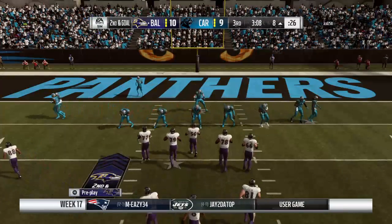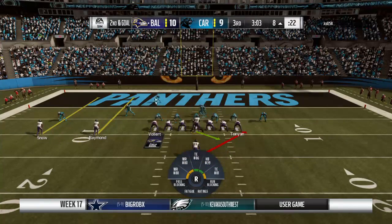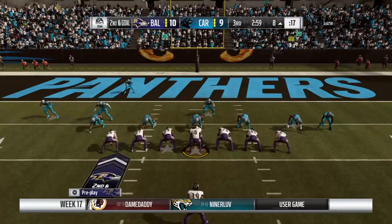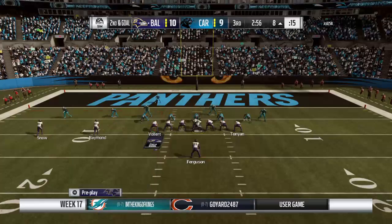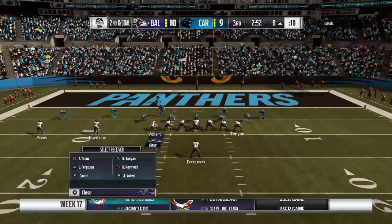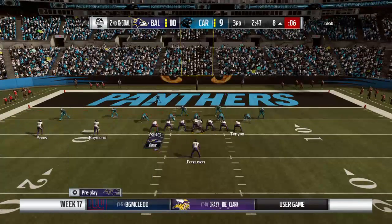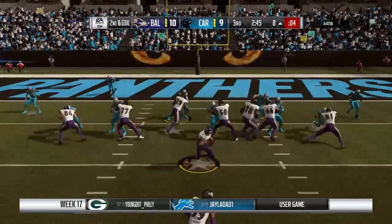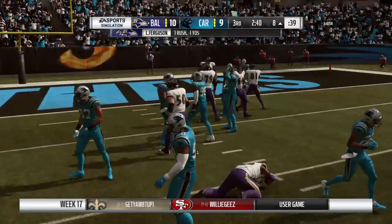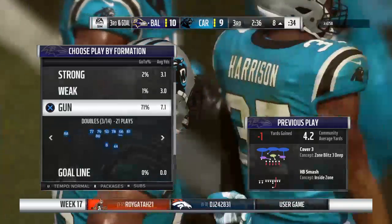Here's 2nd and goal, operating from the 8-yard line. All right, here we go. Green 39! Green 39! Gun, gun! Gun, gun! Detroit! He'll get it up the middle. And he is met in his tracks behind the line of scrimmage. That'll be a loss of a yard, and it leads to a 3rd down.